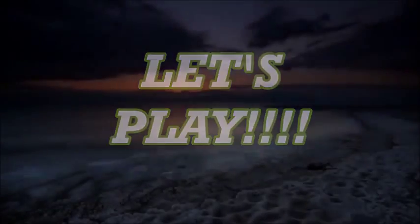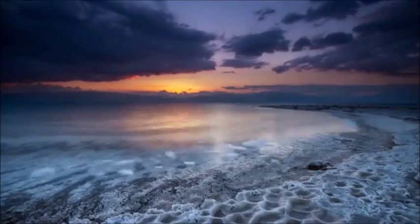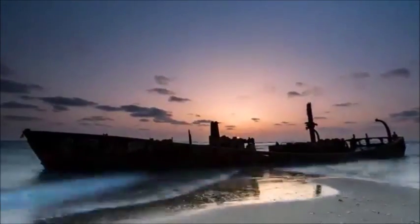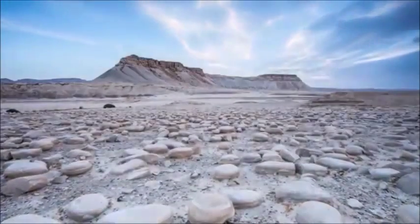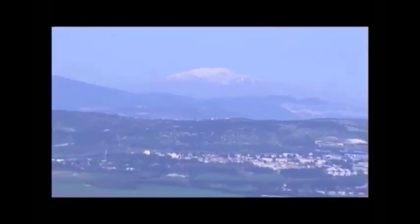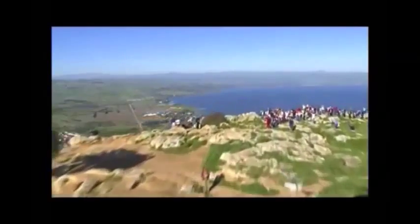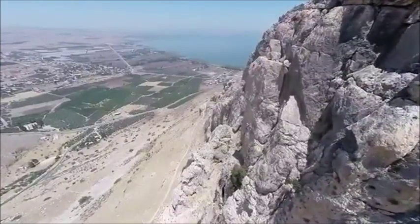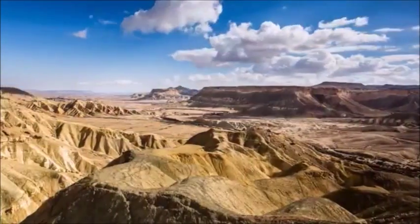Let's play. Remember, it's your job to do the actions. Yam HaMelech. Negev. Coastal region. Yerushalayim. Coastal region. Yam HaMelech. Har Hermon. Coastal region. Galil. HaMelech. Yerushalayim. Galil. Yerushalayim. Yerushalayim. Negev. Nice job.